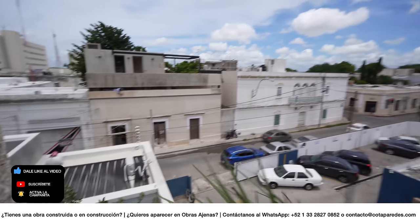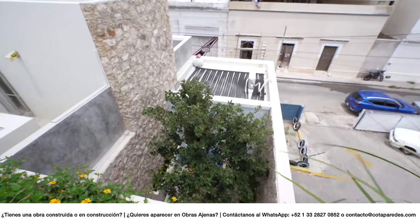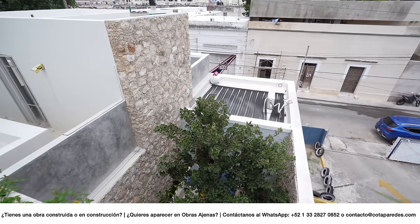Ah, what a nice view from up here. Notice that tree, I feel like I didn't know it. That leaf is very special. Yes, in fact, it is super rough. The same leaf is used to peel the fruit to remove the caprock.